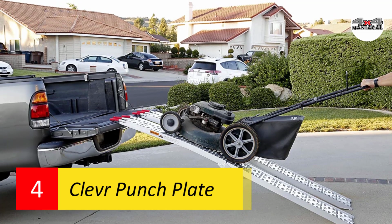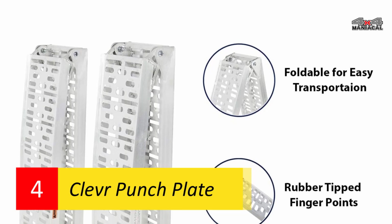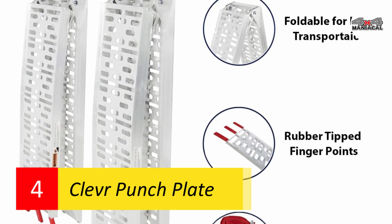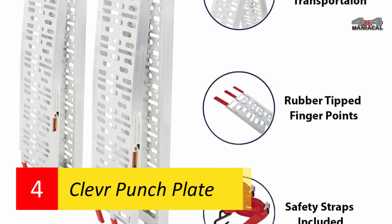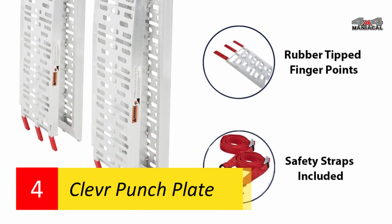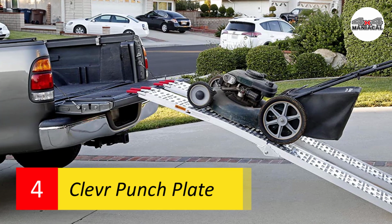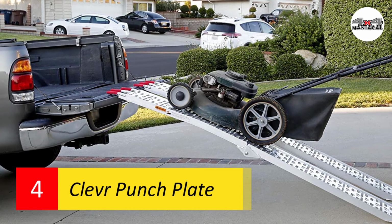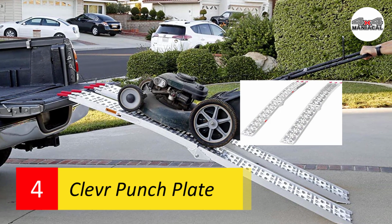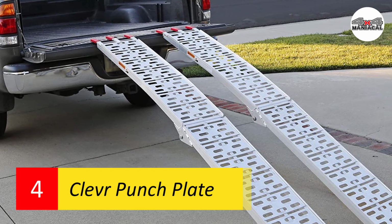Unfolded, the ramps are 7.5 feet long, 11 inches wide, and have a combined weight capacity of 1,500 pounds. Folded in half, they measure 46 inches by 11 inches by 6 inches. Ramps weigh 16.5 pounds each. The arch design allows for better clearance and easier loading and unloading for low-clearance vehicles like lawn mowers and motorcycles. Arched ramps are also better for users who have both ATVs and motorcycles.